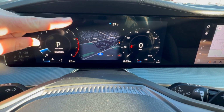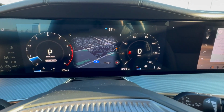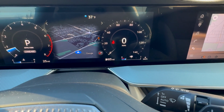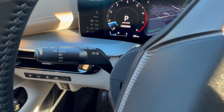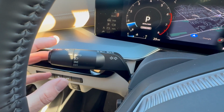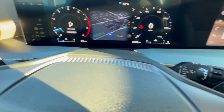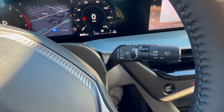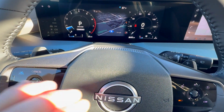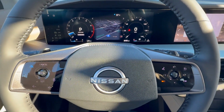Of course, as you can see here, you do have a cockpit display, so it does the maps, which is really nice. 140 mile per hour speedometer, fuel gauge, and distance remaining. As far as your control stalks, they have automatic headlamps with automatic high beam assist. And of course, you have your turn indicators, high beams, and flash to pass, all that kind of stuff. And over on the right hand side, you have your front and rear wiper washer controls. You've also got shift paddles here for the transmission, which is a true 9-speed automatic, no CVT.